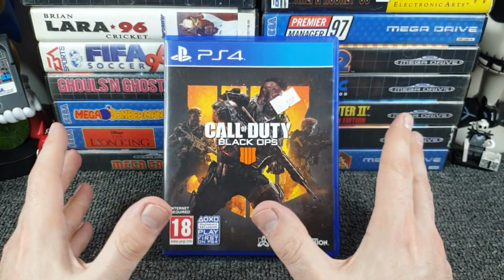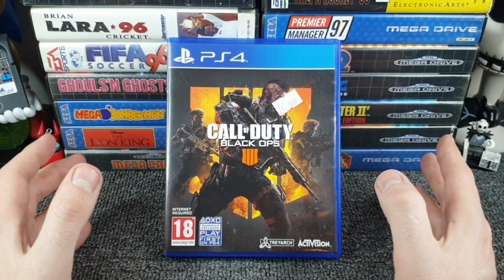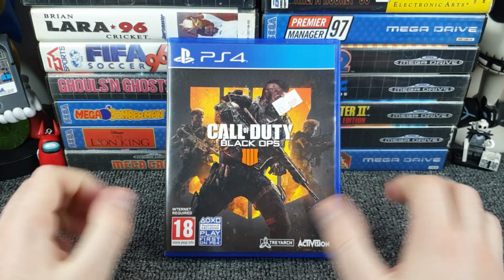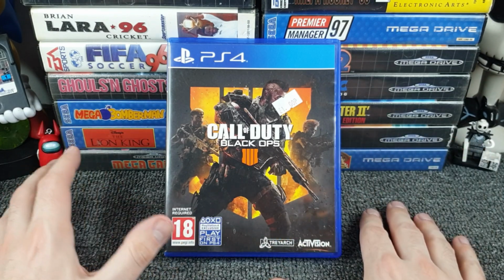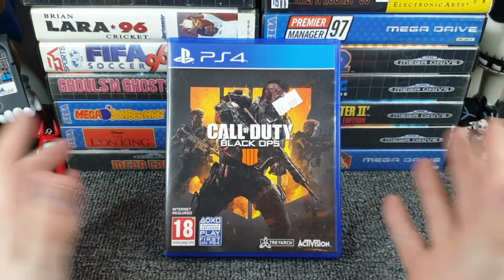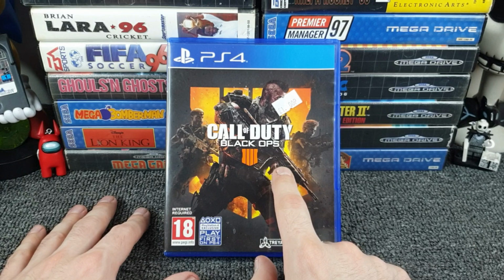Now, with these 4 games, my initial plan was obviously to buy to trade. However, you know, I like to help out fellow collectors and look after people that look after me. You know, if you can't help but one person that gives you something, I like to think you can perhaps give someone else, and there's a merry-go-round of where we all help each other, sort of thing. But anyway, this is Black Ops 4 on the PS4, as you'll see.